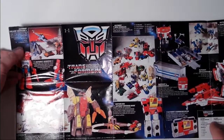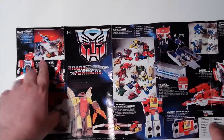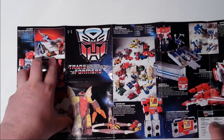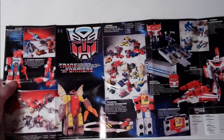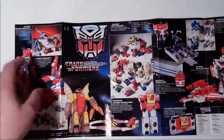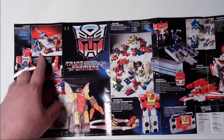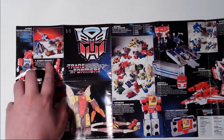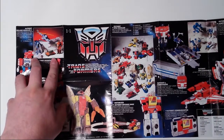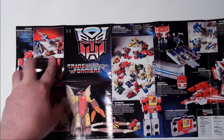Deluxe vehicles. Yeah, interesting thing, these were another license that Hasbro bought to sell in North America. So we hear a lot about the Diaclone line, but they also bought some other stuff. So these were licensed, I should say, from Takatoku Toys and recolored, I think. This is kind of funny actually.